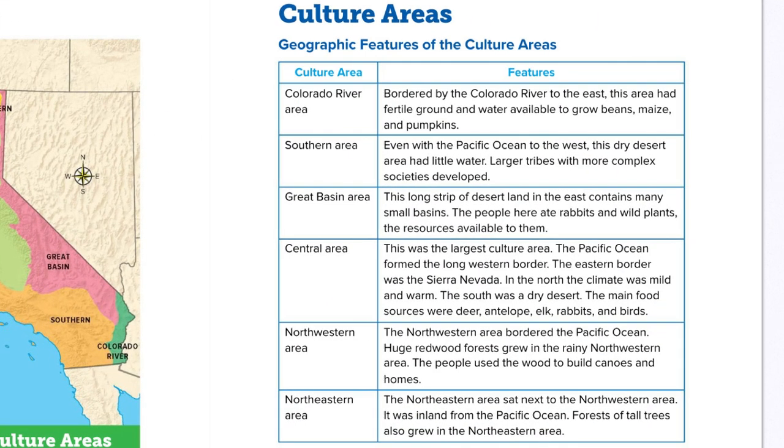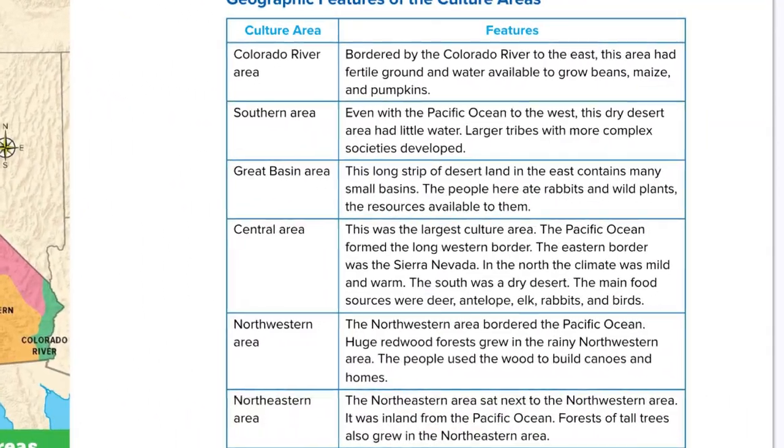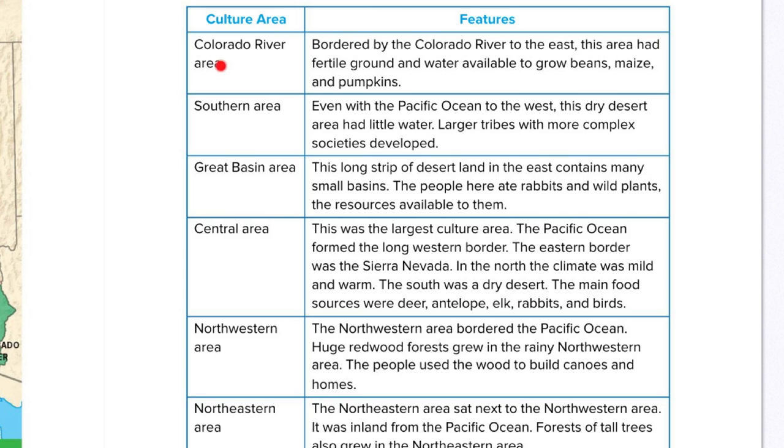Cultural areas. So this will be the definition of these areas that we looked at right here on the map. These are what those areas consisted of. So the Colorado River area, bordered by the Colorado River to the east, this area had fertile ground and water available to grow beans, maize, and pumpkins. Southern area. Even with the Pacific Ocean to the west, this dry desert area had little water. Larger tribes with more complex societies developed. Great Basin area. This long strip of desert land in the east contains many small basins. The people here ate rabbits and wild plants, the resources available to them.